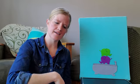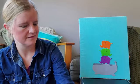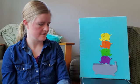Two elephants in the bathtub going for a swim. Knock, knock, splash, splash, come on in. Three elephants in the bathtub going for a swim. Knock, knock, splash, splash, come on in. Four elephants in the bathtub going for a swim. Knock, knock, splash, splash, come on in.